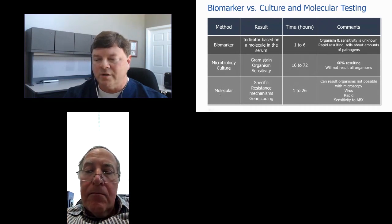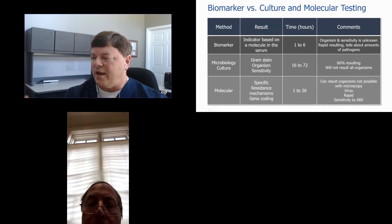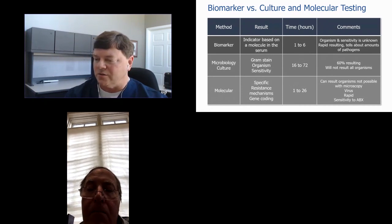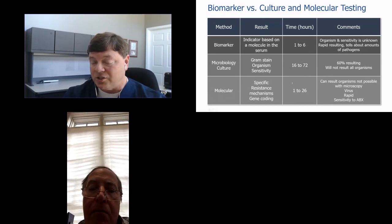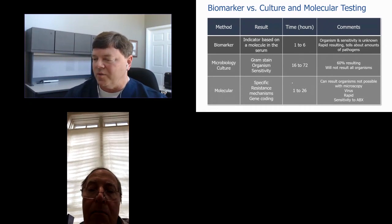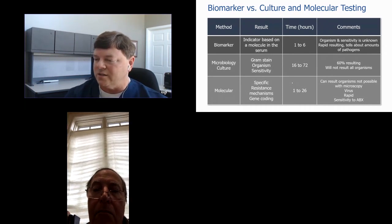Some of this newer technology that we talked about, which I would say is molecular, some of the terms are PCR, there's mass spec, there's all kinds of things. But what they do is they are looking at the genetic makeup of these viruses and organisms to tell us what they are. So they can very quickly tell us what the organism is. They can't generally tell us if it's susceptible to something, but sometimes by the genetic makeup, they can tell us a resistance mechanism, like a MecA or MecB gene adaptation, or things like that.